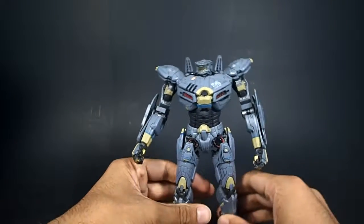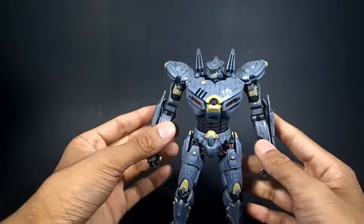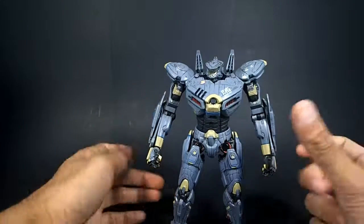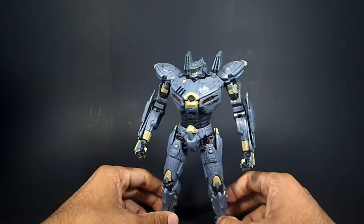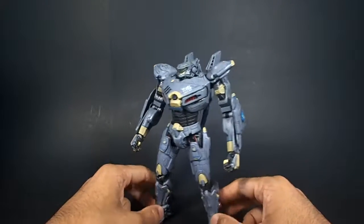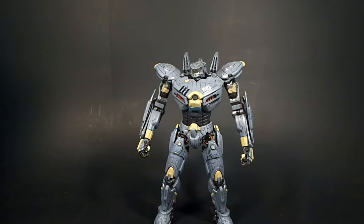But yeah, this figure, so far, nothing has actually legitimately broken on me. Only joints have become loose because of balloons. But yeah, this is an awesome figure, and I highly recommend anyone pick it up. So that has been my look at the Pacific Rim Ultimate Striker Eureka, the 7-inch scale figure.